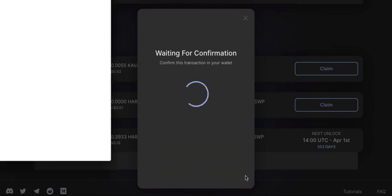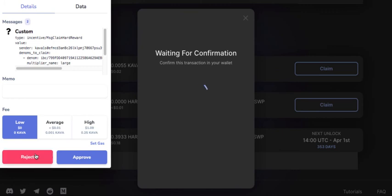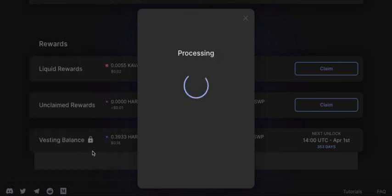So I say claim. I select low, which is $0 fee. I say approve. Again, I'm going to show you in real time how much time it takes. So if you're okay waiting this much time, then you have the option of claiming rewards at zero fee. Closely monitor here, the liquid rewards are 0.00.